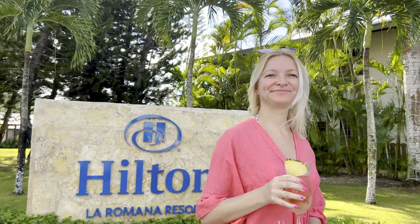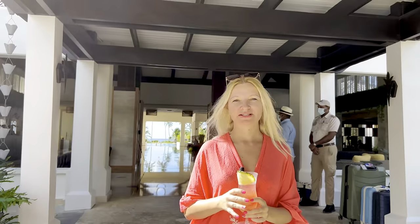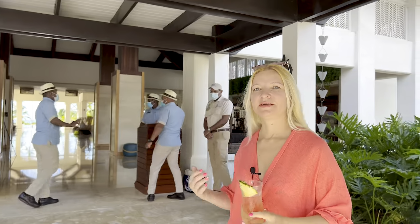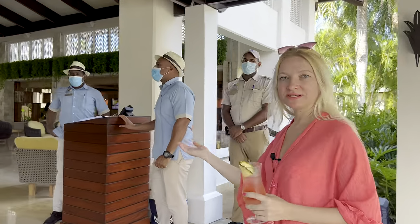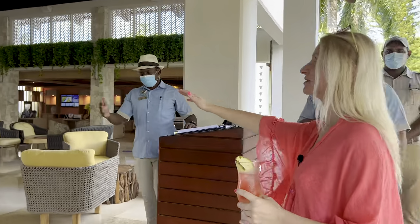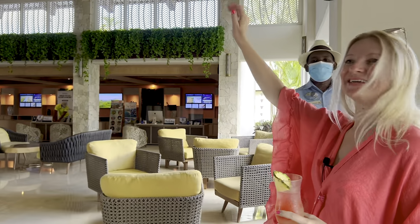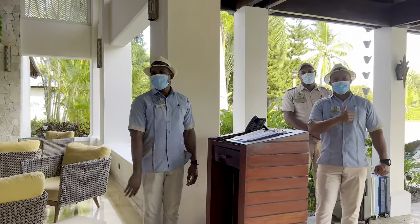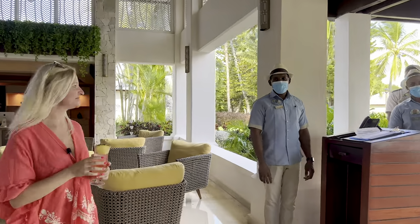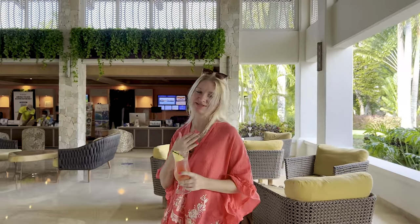Cheers. So now guys, I'm gonna show you the lobby of the hotel, which is behind me. And if you'd like to enter, there you go. It's very nice, very beautiful, very neat. You actually can see everything. Hello guys, and everybody's greeting you with a hand on their heart. It's very beautiful, it's nice. People are very nice here.